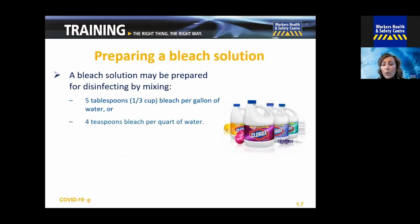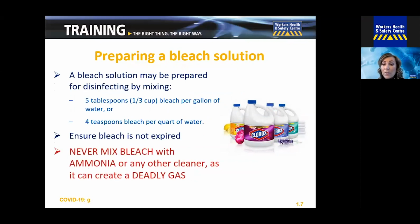If you don't have a pre-measured disinfectant at your disposal, that's okay. You can prepare a bleach solution of your own, but please take great care when you do. In fact, you should be properly trained to do so first. To prepare your own bleach solution for disinfecting, mix 5 tablespoons of bleach, or 1/3 cup of bleach, per gallon of water, or 4 teaspoons of bleach per quart of water.